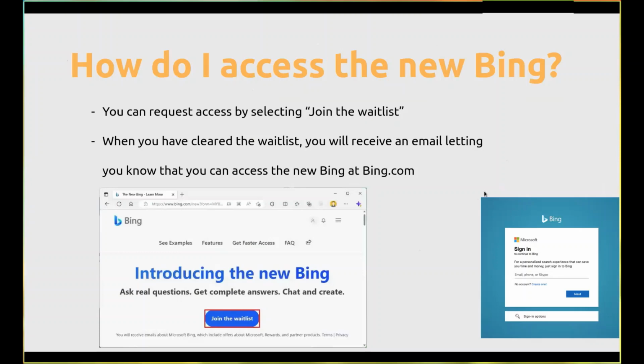So yeah, to access the new Bing, you go to the Bing's website. There's a specific one for the new Bing, and you press join the waitlist. And once you've joined the waitlist, then eventually you'll get an email letting you know that you can access the new Bing. And this will require a Microsoft account because it's made by Microsoft.